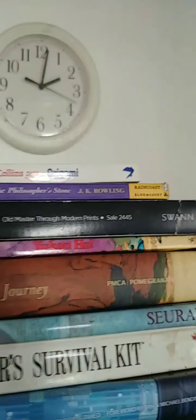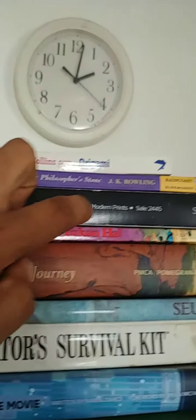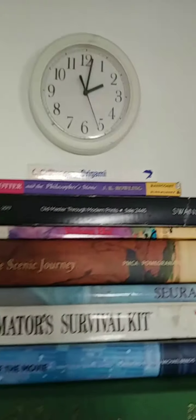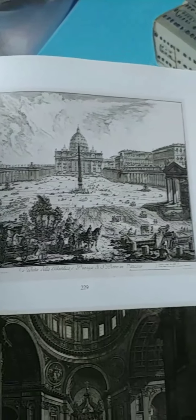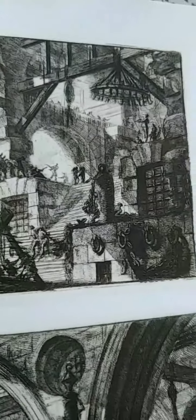And this is a really interesting book. It's called The Old Master Through Modern Print. This is actually a catalog book, and I bought this at Strand in New York City. It's a really great book, one of my favorites actually, where I always have a lot of these ink masters, and I really love ink as a medium because with using just one color, you are going to be achieving so many different values and details. I always find that very fascinating in my work and otherwise.